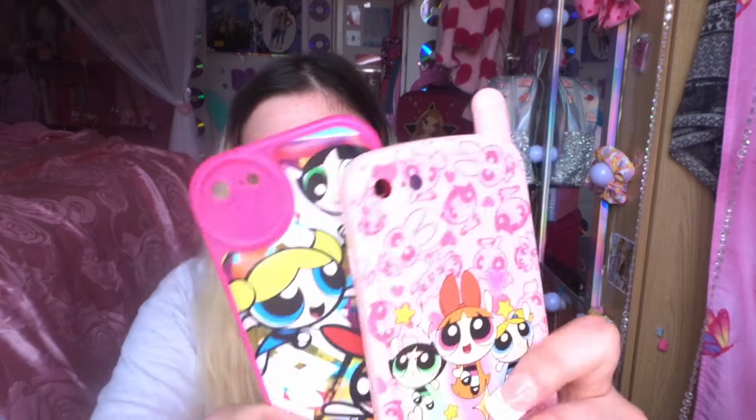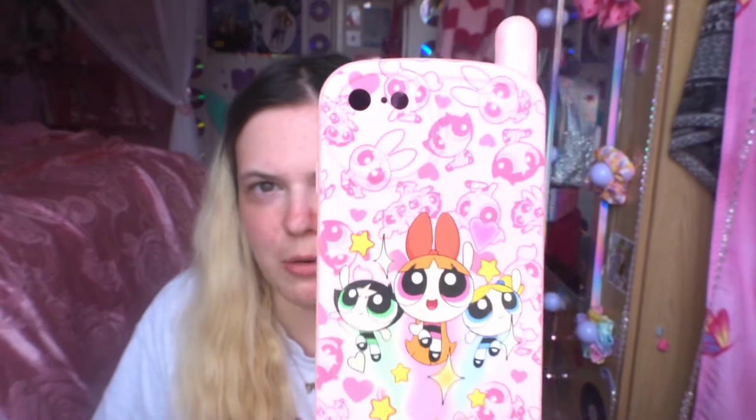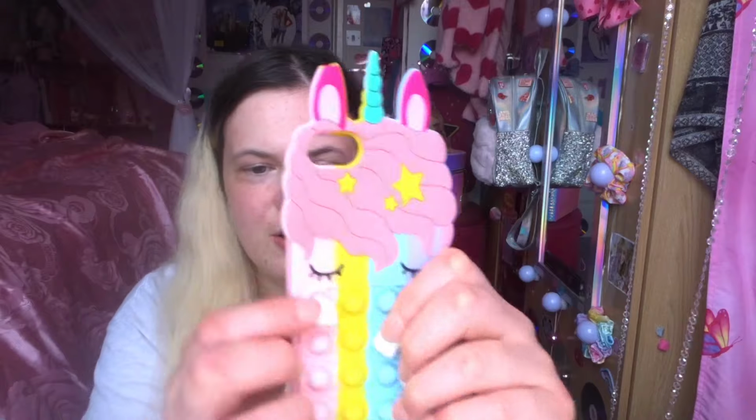You have two Powerpuff phone cases. This one looks like the Barbie phone case. And then this one has hearts inside. Love that. But this one again was like that puffy phone case. It looks like the puffiness. Maybe you could put some foam in there or something, it would become puffy. I don't know.